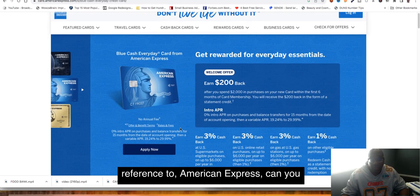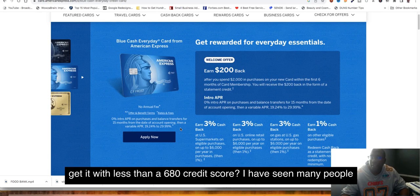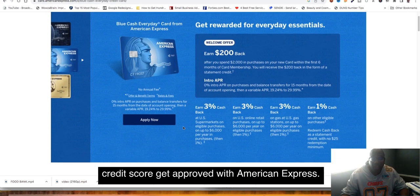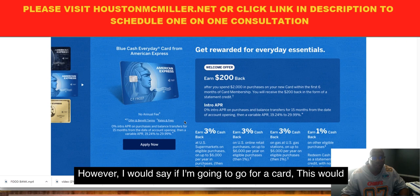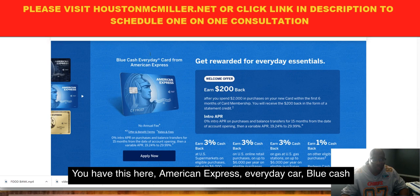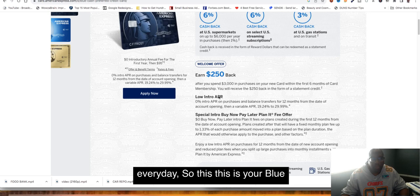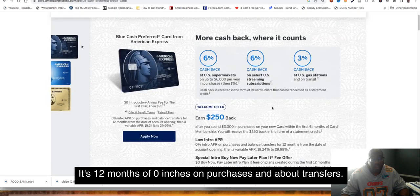Now, in reference to American Express, can you get it with less than a 680 credit score? I have seen many people with a 620 credit score get approved with American Express. However, I would say if I'm going to go for a card, this would probably be one of my first cards. You have this American Express Everyday card, Blue Cash Everyday. So this is your Blue Cash Preferred. But again, it's 12 months with 0% interest on purchases and balance transfers.